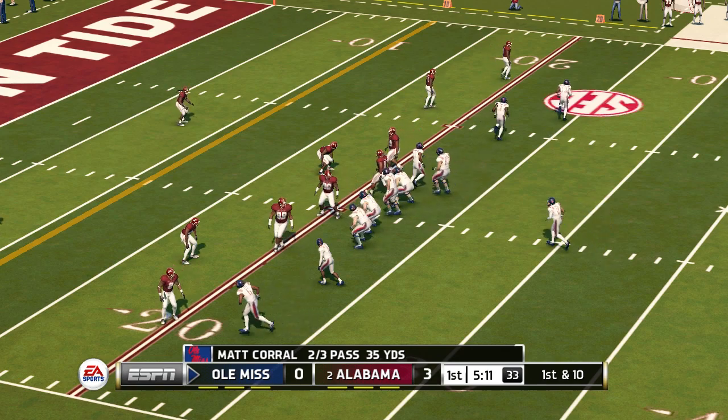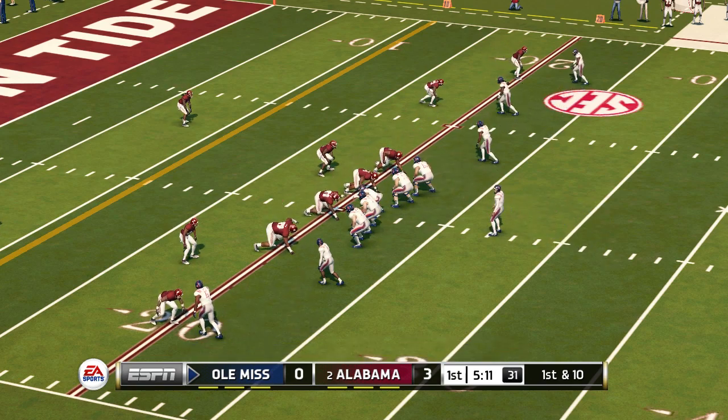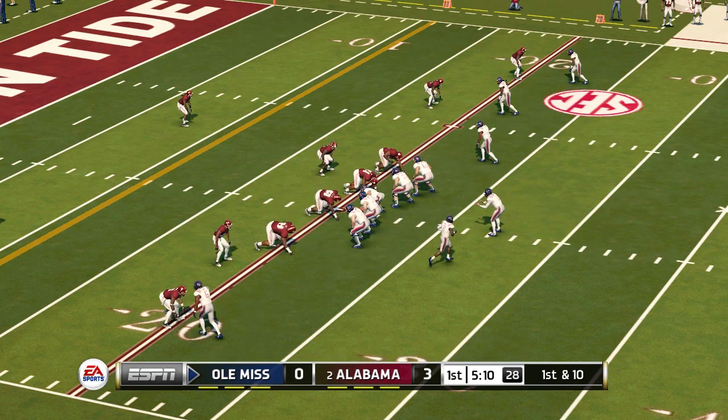First down. Roger, Roger. Mike 8. Mike 8. Four.